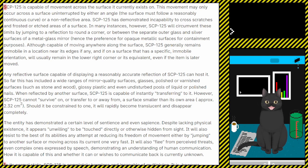Any reflective surface capable of displaying a reasonably accurate reflection of SCP-125 can host it. So far, this has included a wide range of mirror-quality surfaces, glasses, polished or varnished surfaces such as stone and wood, glossy plastic, and even undisturbed pools of liquid or polished nails. When reflected by another surface, SCP-125 is capable of instantly transferring to it. However, SCP-125 cannot survive on or transfer to or away from a surface smaller than its own area, approximately 2.32 centimeters squared. Should it be constrained to one, it will rapidly become translucent and disappear completely.